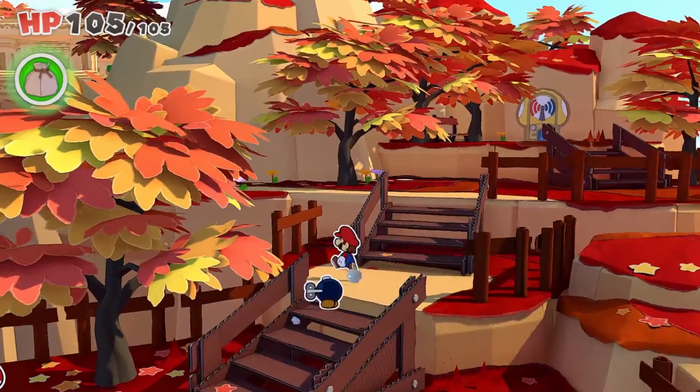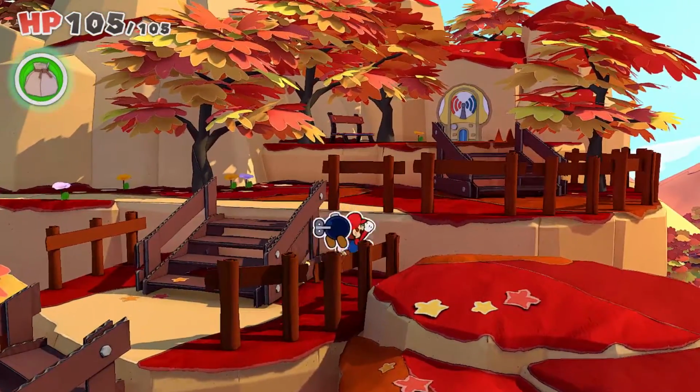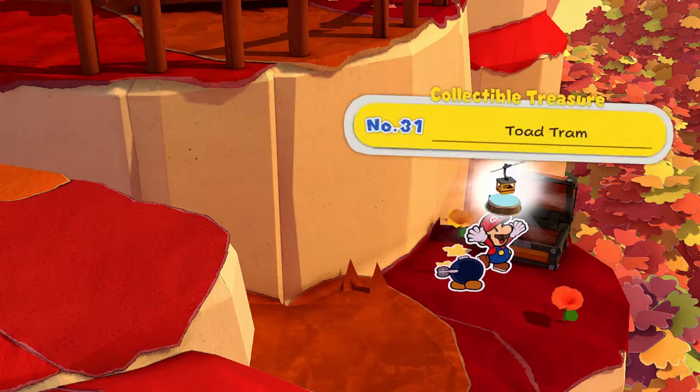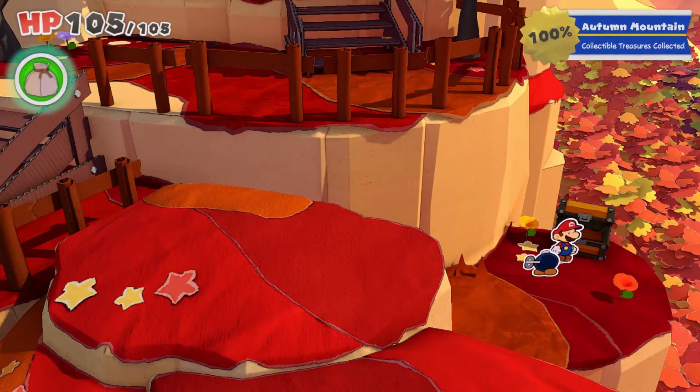And lastly, this is the one that took me the longest for some reason to find. On this staircase that leads up to the sensor lab, if you go to the right side and kind of drop down here, there's a secret little area that's pretty well hidden, actually. It took me a while to find this one, and this one will give you the Toad Tram collectible treasure. And that is all 4 collectible treasures.